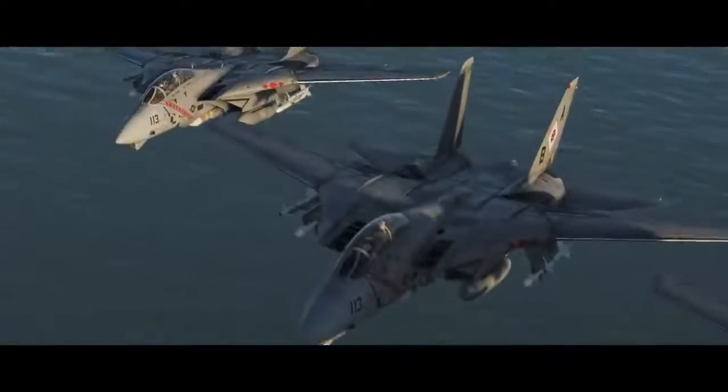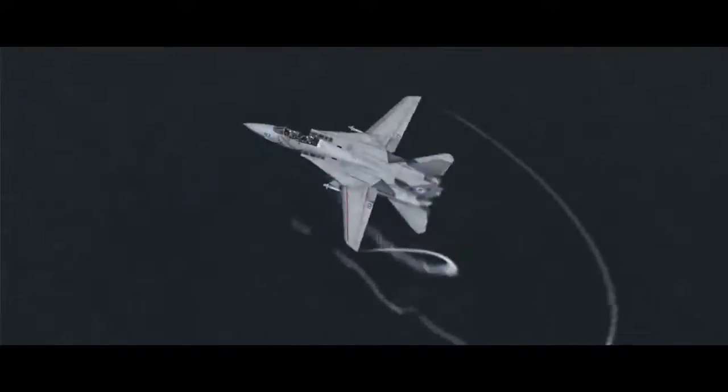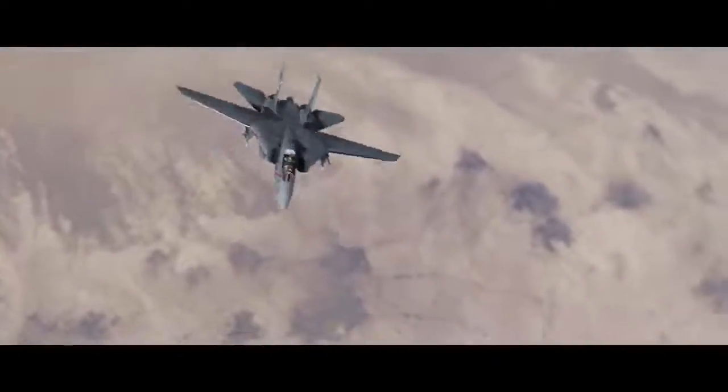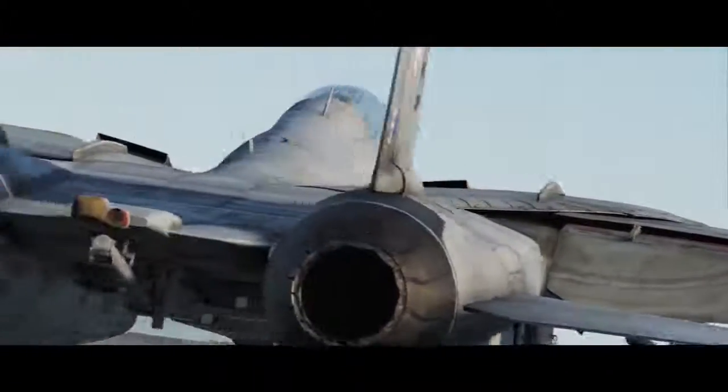The Tomcat flight model represents 4 years of hard work and countless hours by our flight dynamics team. The model is based on tens of thousands of data points from NASA wind tunnel and flight testing, as well as technical documentation and input from subject matter experts. The model accurately replicates the F-14's unique and sometimes temperamental flight characteristics.